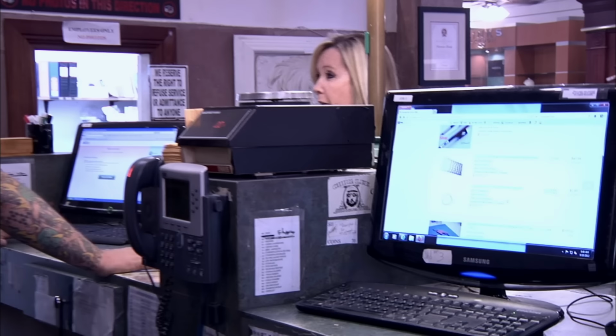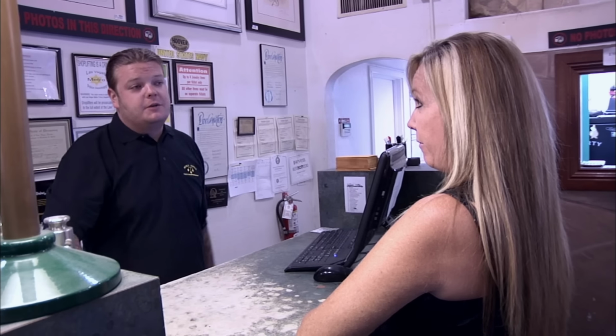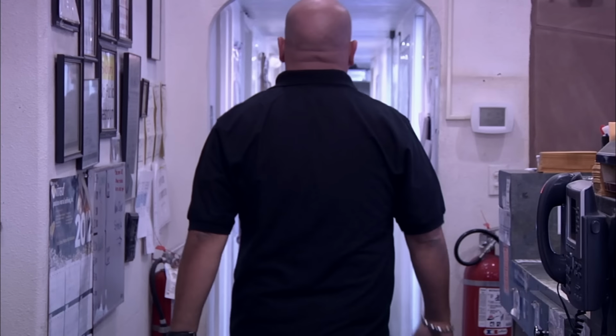What do we got? I have a really cool vehicle I want you guys to check out. All right, I got a lot back there. You want to pull it in? Sure. Come on, Dad. This could end up being a rusty old junk car or something absolutely amazing. We won't know until we open up the gate. You gonna open the gate or what?